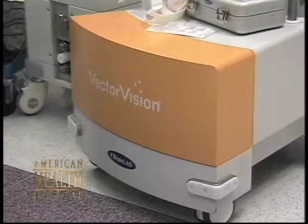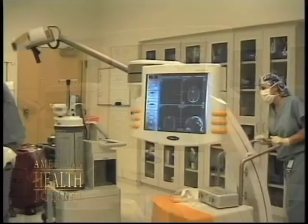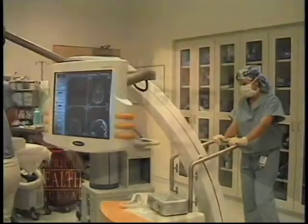Back many years ago, people would have to use anatomic landmarks on the skull in order to determine where to put an incision to take out a brain tumor or remove a blood clot or perform some other type of neurosurgery. Nowadays, we use the power in computing to make those decisions for us.